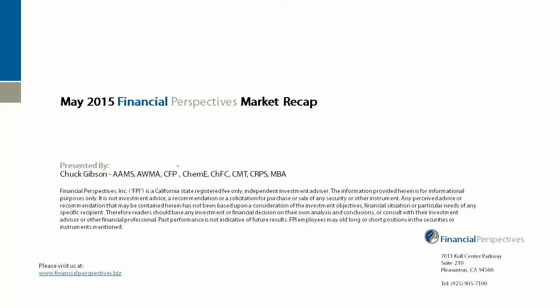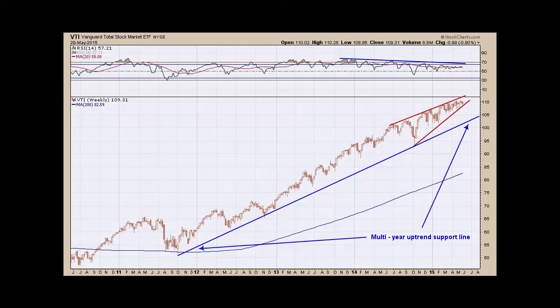I have a lot of charts to show, so I'm going to have to run through them quickly in order to keep this video at under 10 minutes or less. So let's get started. The first chart is that of the total U.S. stock market. You can see that while the uptrend continues, momentum in the upper pane is falling.